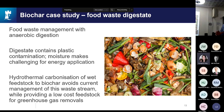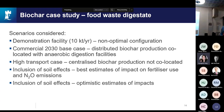We have a process at Nottingham that, for the interest of time, I won't get into, but which allows us to directly convert this wet feedstock into biochar, which we can then look at as a greenhouse gas removal product. In the slides, which I'll happily talk about over lunch, we're showing the results from this phase 1 project, looking at different scenarios for biochar production: a non-commercial demonstration facility, what we're planning for phase 2, and different future scenarios in 2030.